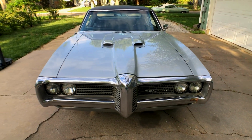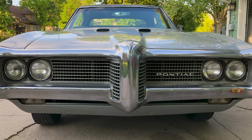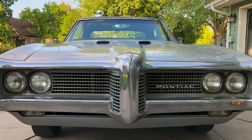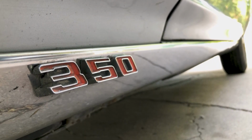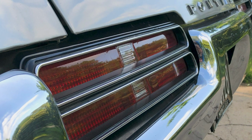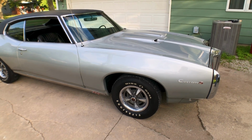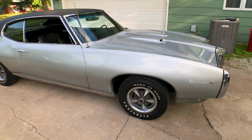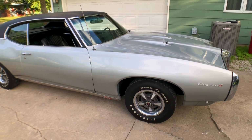So this hood's from a GTO, so that's not original. It would not have had scoops originally on it, but besides that, the outside is what it would have been originally: Palladium silver with a black vinyl top, then Rally 2 wheels. Those actually were added later. It had hubcaps originally on it, but the Pontiac wheels look good on it now with the bias ply tires.